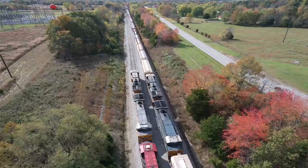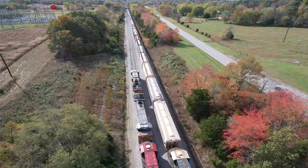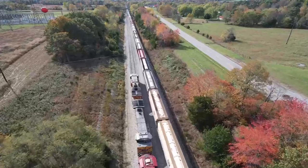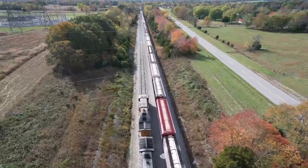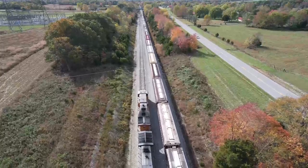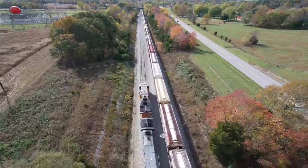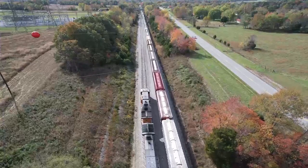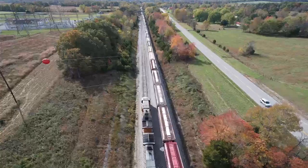Here comes our DPU past the 423's power. We're going to move over to the other side here, as soon as I gain a little bit of altitude, get above the power lines.